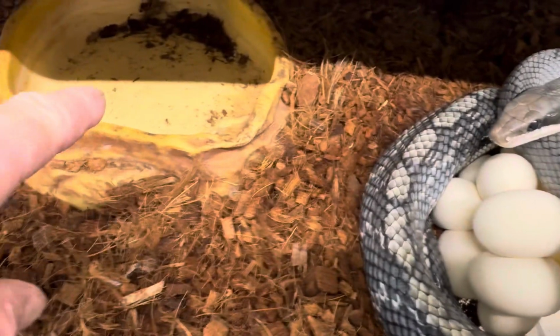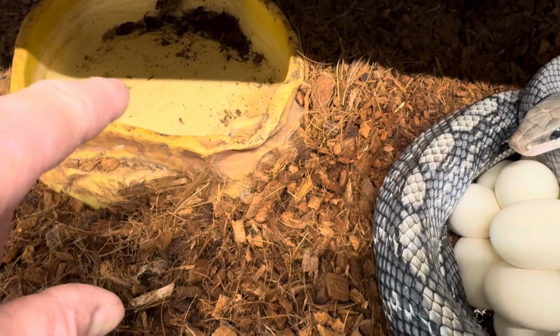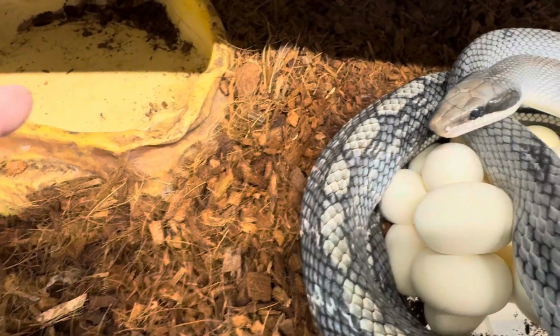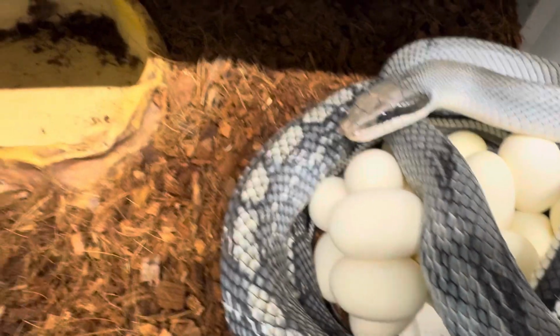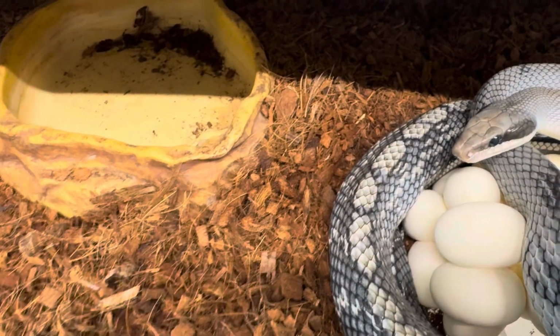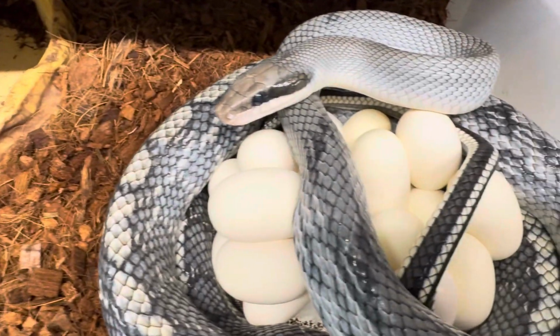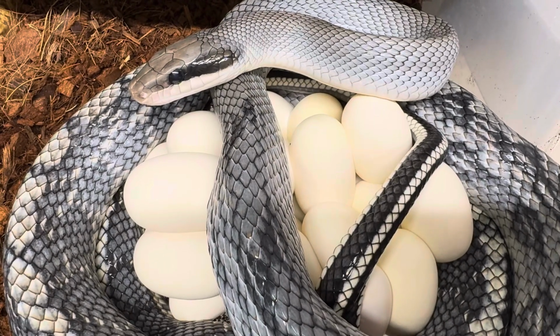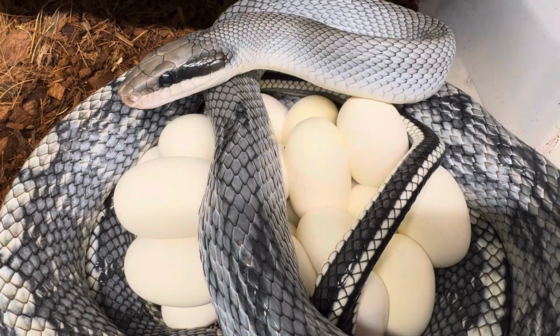But here, people say, oh, there's no water. There isn't any water. Often, it's best to take the water away a day or so before your snake's due to lay her eggs, because sometimes they'll lay them in the tight corner of the water bowl and all the eggs will be drowned by the time you find them. Vietnamese blue beauty and a beautiful, beautiful clutch of eggs.